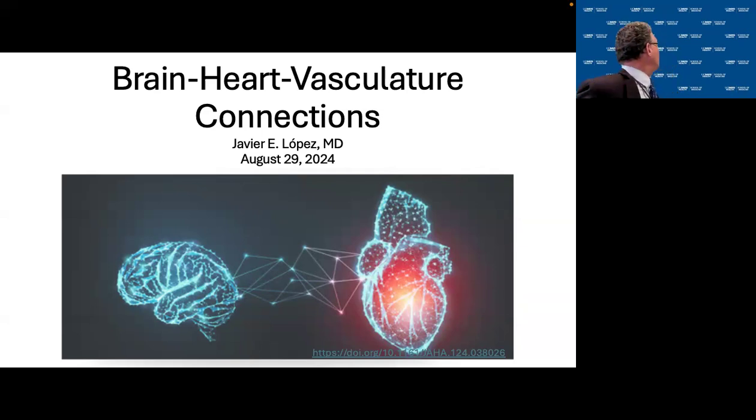But so I thought I'll talk to you about the brain-heart vasculature connections. This is kind of a new topic, if you could imagine, in medicine. It's kind of understanding, or learning, that the heart and your brain are connected in some way, probably because of the vasculature. So that's in between the two, but maybe other components may be influencing that as well. So it's just making you aware of this connection, because I think in the next decade or so, we're going to talk a lot more about this. And you can start talking about this with your doctors when you go and visit them.